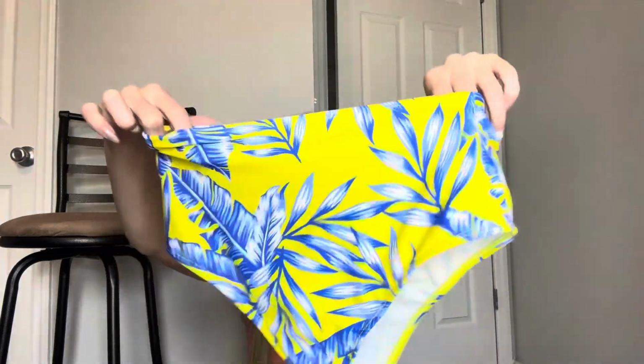So then we've got, I did get a bathing suit because, hey, what mom does not want to go to the beach for Mother's Day or to the pool, right? This is a fun, super bright yellow with fun blue, like palm fronds or whatever those are. Nice stretchy, high-waisted. Love it. Love the color on me. I was super excited about it.